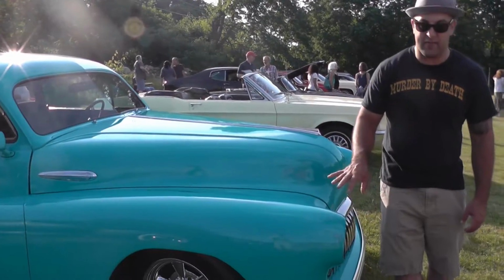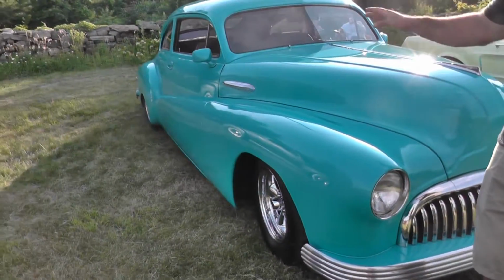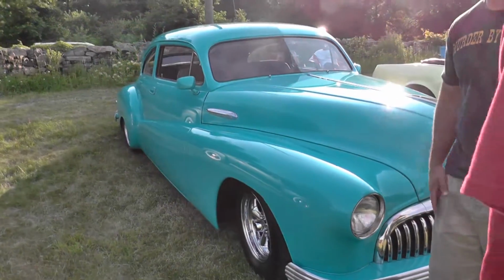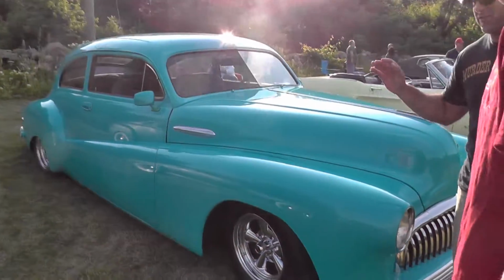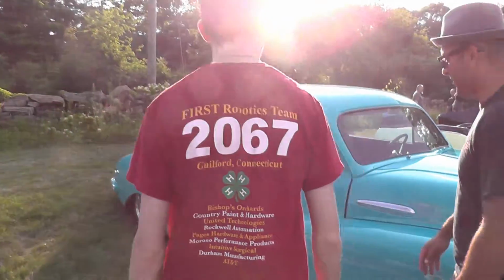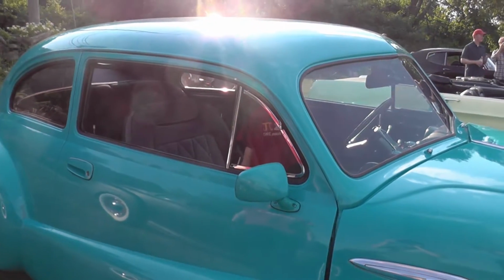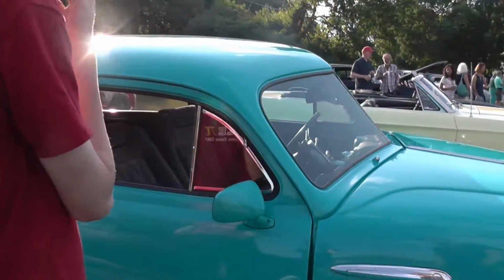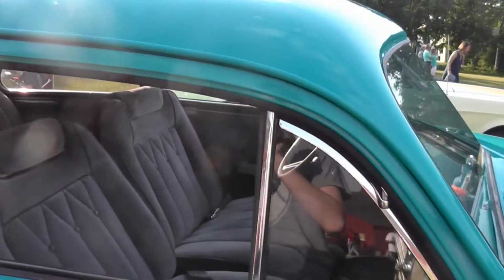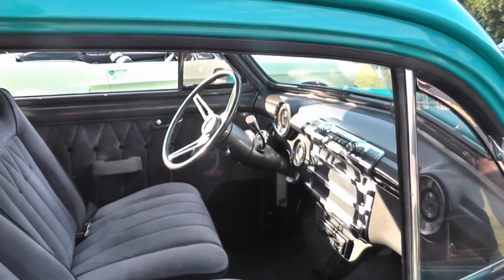As you can see, it's got Frenched headlights. It's been stripped of a lot of the chrome, and the rear wheel wells have a lot of modifications to give it that nice 50s flair. Also got different side view mirrors and handles. Cool. But pretty much the same interior as far as the dash and everything. Pretty cool looking radio. Yeah, thanks.